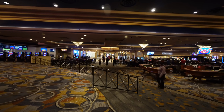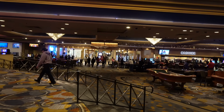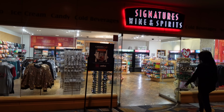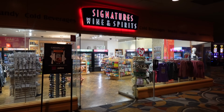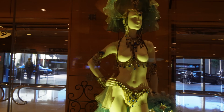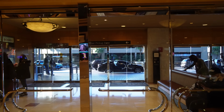And yeah, Bally's and Paris are basically interconnected, and I can walk through Paris to get to where I need to get to. They also have a Signatures wine and spirits here where you can get souvenirs, drinks, toiletries and snacks if you don't want to leave the resort. There's a nice little display of a Jubilee girl right next to the Uber and Lyft pickup zone, which is right here to the side between the Flamingo and Bally's.